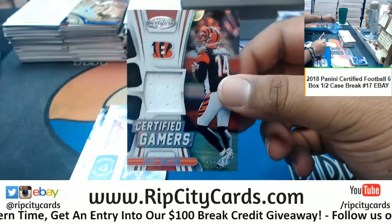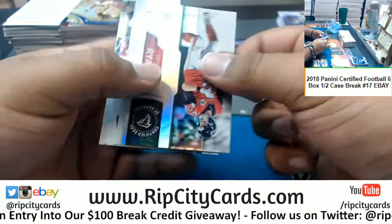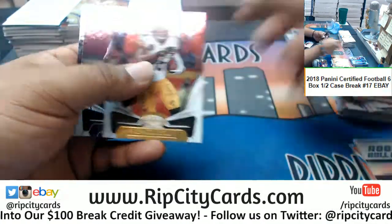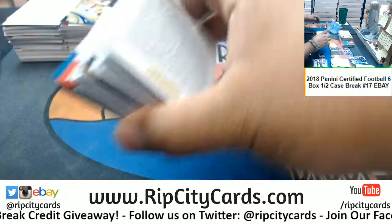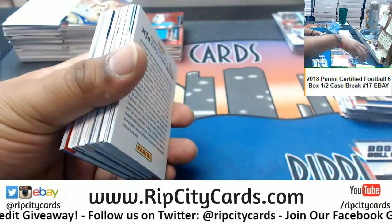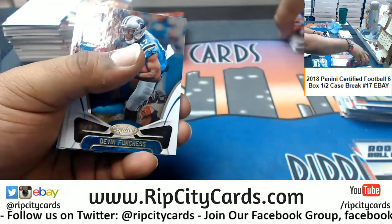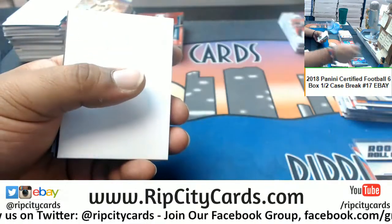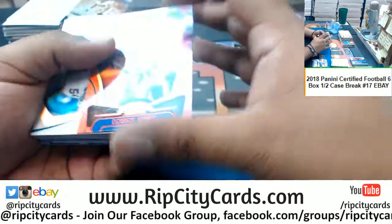Andy Dalton, 299 Bengals. Boom. Nothing there. Derrick Henry Titans, 99.